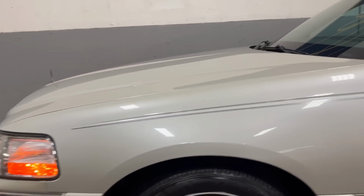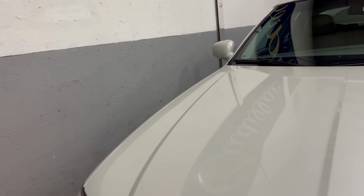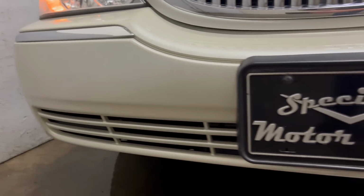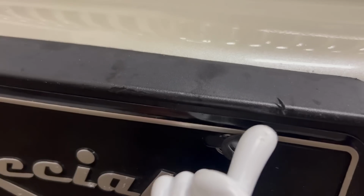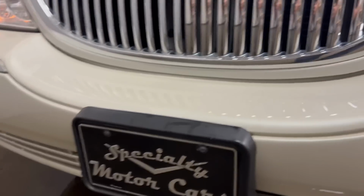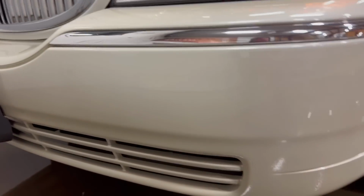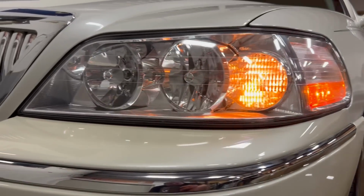I'm going to go around the car and point out any little minor defects here and there, which isn't very much. We'll start on this front corner here, the front bumper. Front bumper's in really nice shape. It looks like it had a little bit of a chunk right there, must have caught something, just pulled it off. Gone now. But the front bumper is in great shape. No puck marks or anything like that on the corners. Headlights are in beautiful shape.